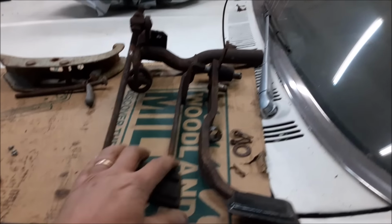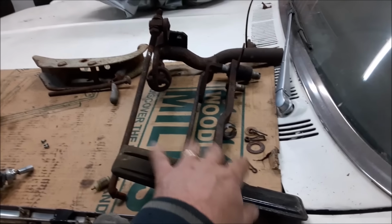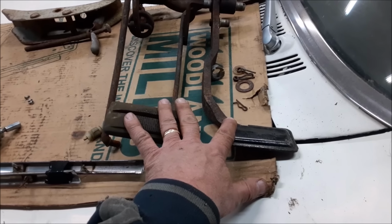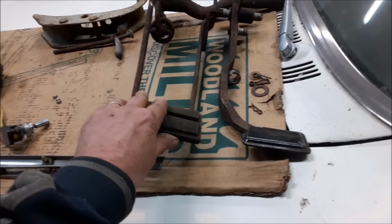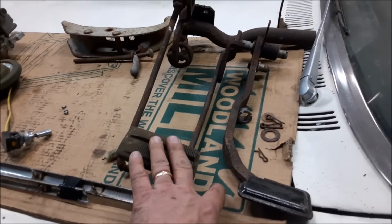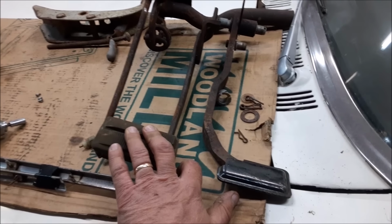And what I'm going to do, in an upcoming video, is compare these to 69 Camaro pedals because I think they're very, very close. For those of you who have cars like this that want to put a Tremec tranny or something in it, I'm pretty sure you can use 69 Camaro pedals, but we're going to find out because I got a pair of them over in the barn.